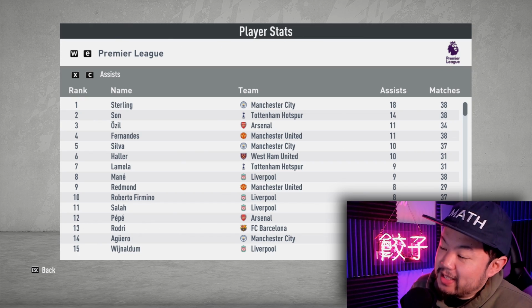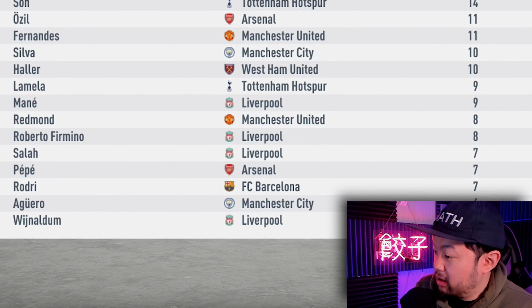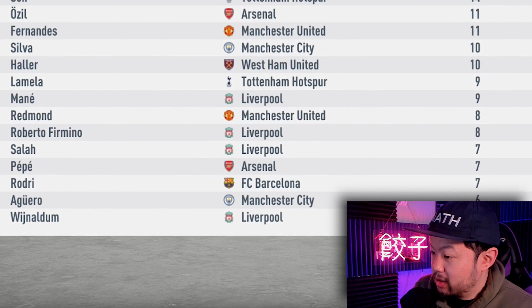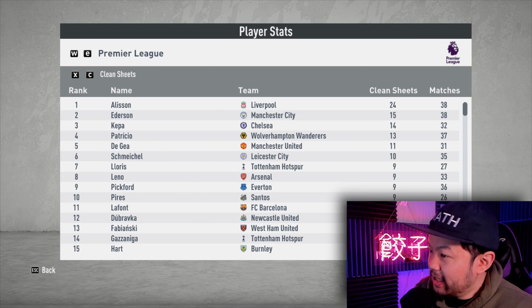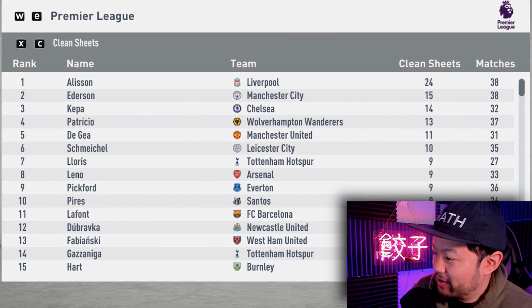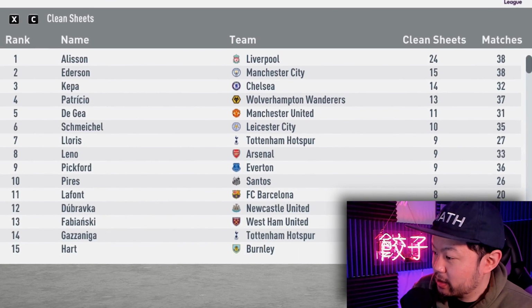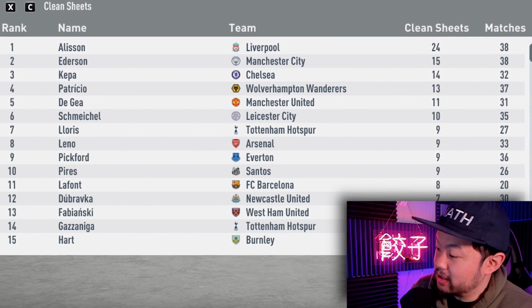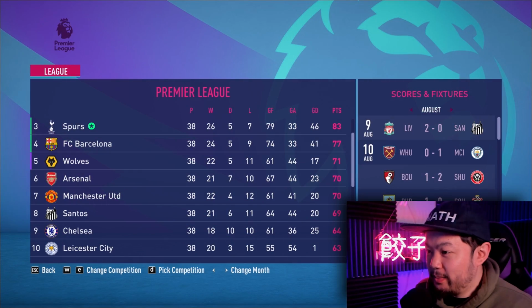We go over to assists, and once again, not the greatest showing by the youngsters. Only one youngster made it onto the top 15, and that is Rodri, coming in with 7 assists in 13th place. It is kind of more the same when we go over to clean sheets. You have to go all the way down to Pires in 10th place, getting 9 clean sheets, as well as Alvin Lafont getting 8 clean sheets. Interesting, they didn't start Donnarumma. So very little to go off of. Let's see what happens.